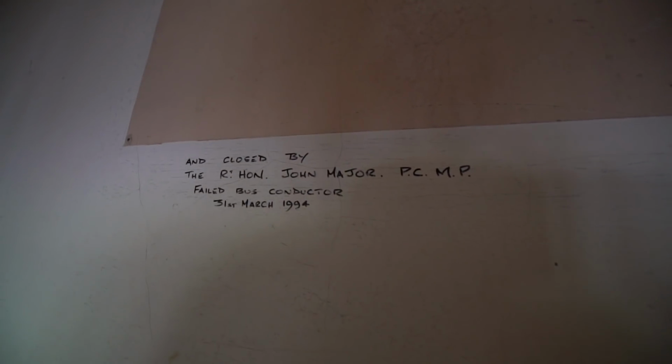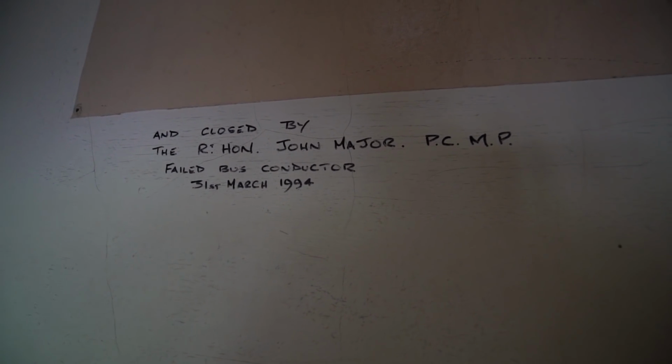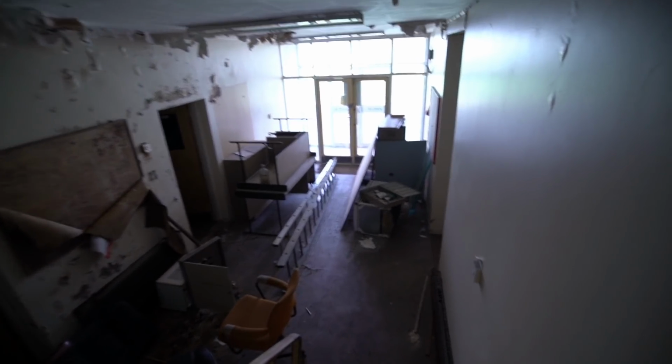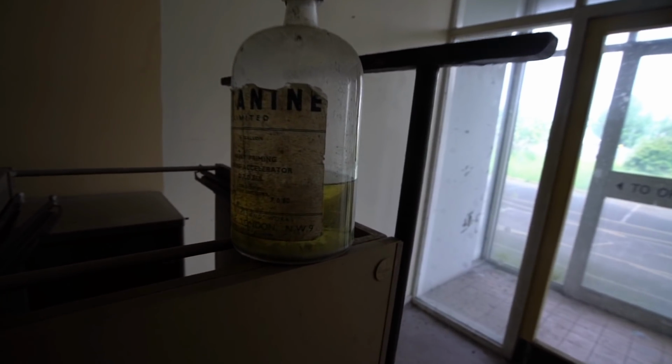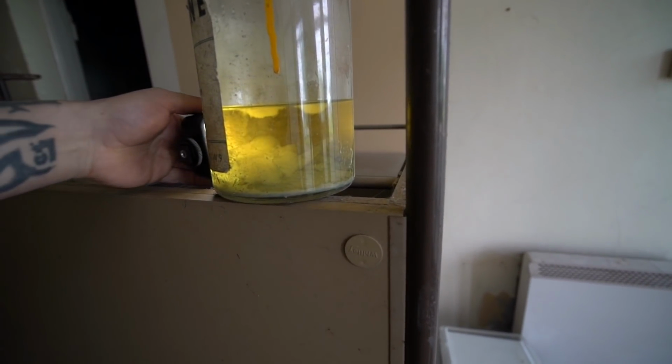Oh, wait, so it was closed in 1994. Failed bus conductor. Don't think you can use that anymore. Now, let me get a light on that, because that, from my point of view, is lime green. Oh, there's a yellow on the camera, though. Right, let's go and find Bucky.